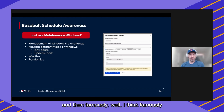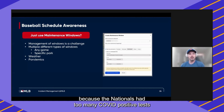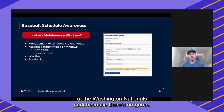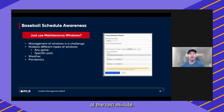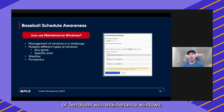And then famously, well, I think famously, the Mets opening day series was canceled because the Nationals had too many COVID positive tests at the time. So out of safety, we canceled the series. So that affects everything, right? We don't need the alerts going off at the Washington Nationals Park because there's no game. And the schedule just sort of changed out from under us at the last minute. So that kind of stuff is difficult to manage using the API or Terraform with maintenance windows. We have to constantly be running it and keeping track of the schedule.